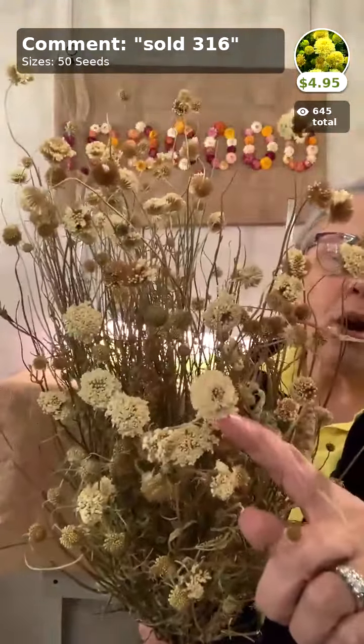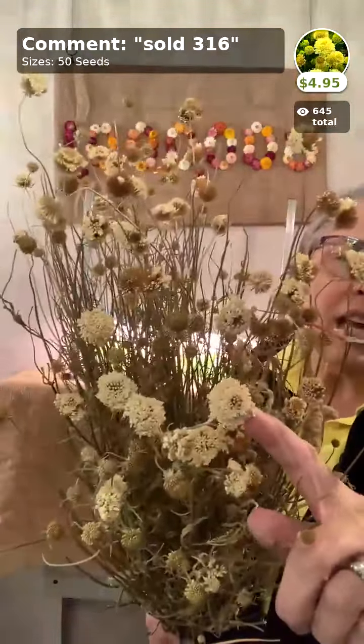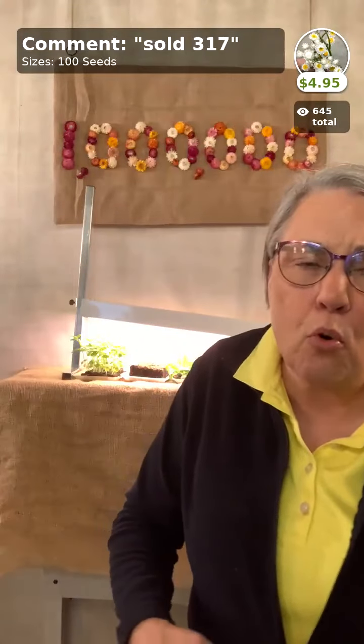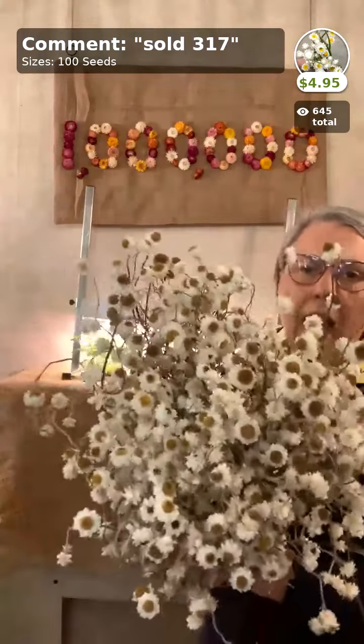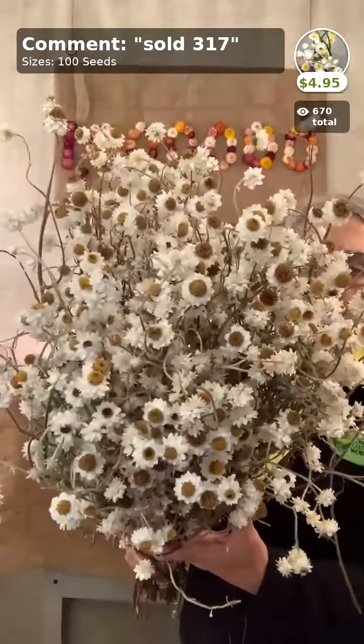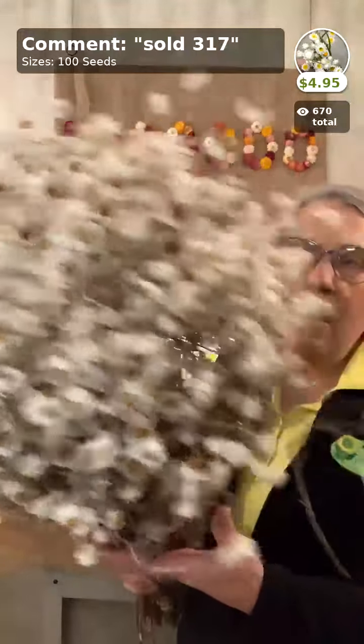This is Fata Morgana. And it's a nice light, actually a buttercream color, but it dries pretty decently. And this was a new guy on board 2 years ago. We absolutely love Ammobium. Ammobium is like a little tiny straw flower. It's like feverfew and straw flowers got together and had a baby, and that would be what they look like, y'all.